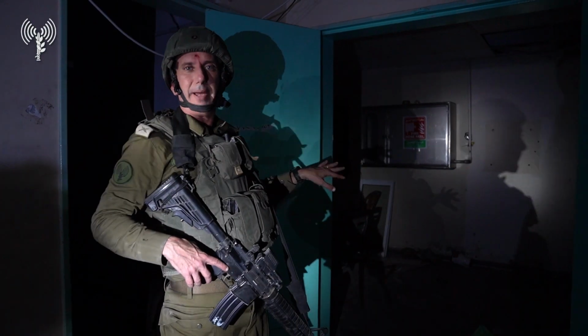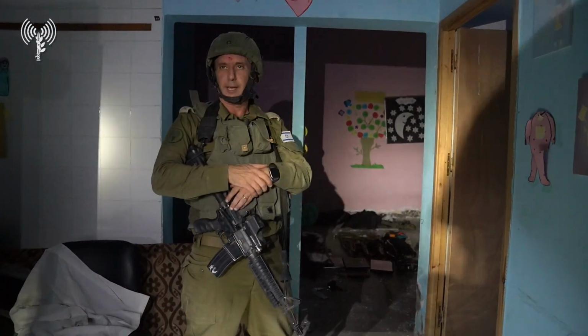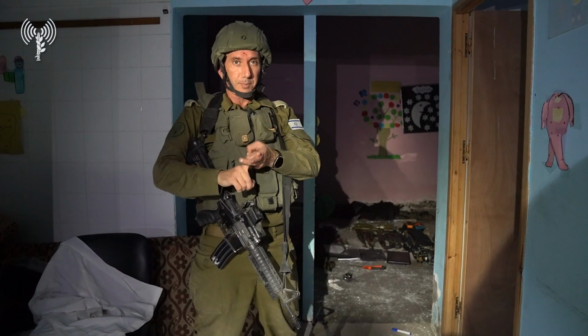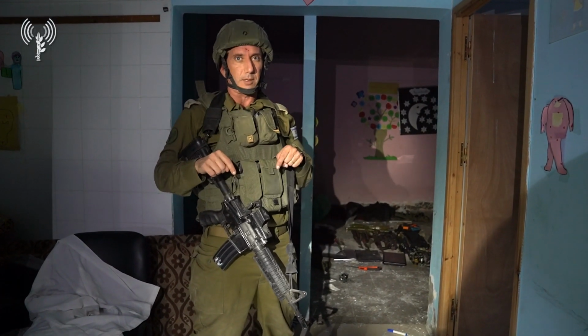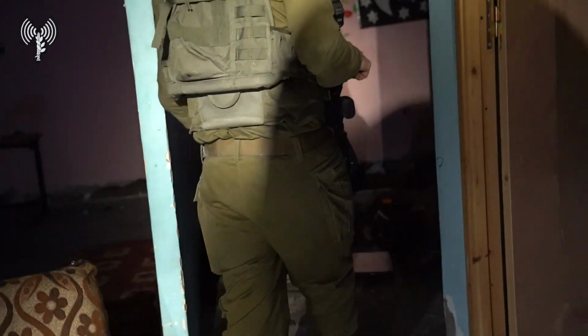We are now in the area of the basement of the hospital. I want to show you a room where we found all the gear, the operational gear of Hamas. Hamas is using hospitals, like we showed the evidence in Shifa Hospital. In other hospitals, we are now seeing it live in Rantisi Hospital. An operation still conducting right now. Look at what Hamas is holding inside the hospital.